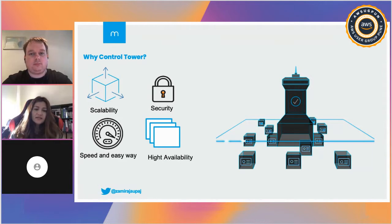The second one is security. These are out-of-the-box guardrails offered by Control Tower, intended to meet regular compliance standards such as PCI, SOC 1, SOC 2. Control Tower guardrails represent a set of AWS best practices for governance in your environment through rules such as allowing and disallowing some policies.